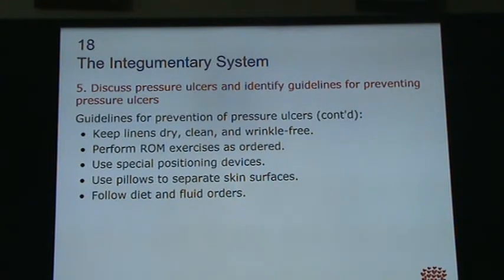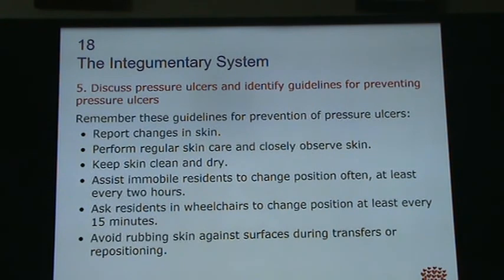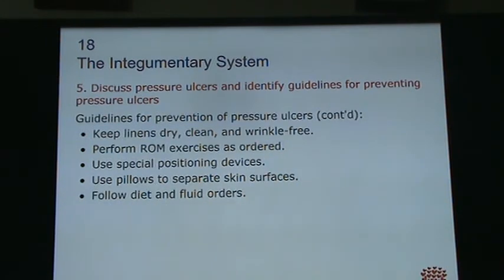Avoid rubbing skin against surfaces during transfer or repositioning, so that you don't cause a skin tear. Again, keep linens dry, perform range of motion. If there are special positioning devices like a wedge that you're supposed to use to keep them in one position, then you should use those devices. Use pillows to separate the skin like we saw in the picture. There's a skill that is called positioning a resident on the side. It requires you to use three additional pillows, one to wedge the back, one to put under the arm, another one to put between the legs. So we'll practice that later.